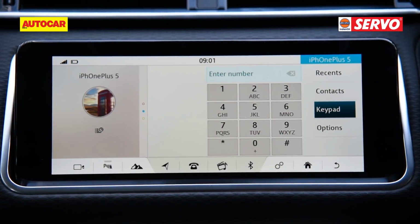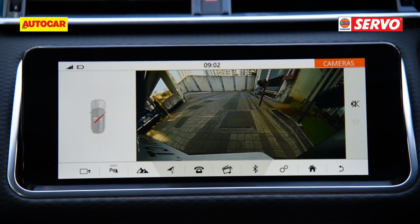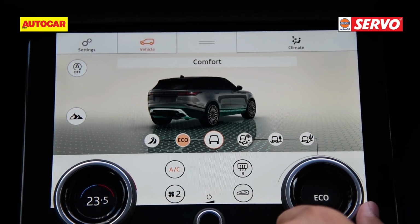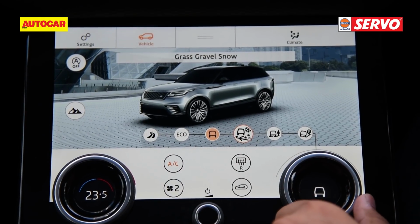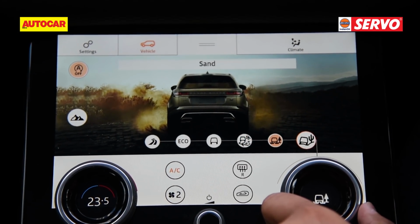The high-def upper screen controls the main functions like the hands-free telephony, navigation and audio systems, along with the reverse camera, while the lower screen controls the aircon and terrain response system. It is another stunning piece of design. The vivid display with ultra-sharp graphics housed in a smartly angled polycarbonate panel looks truly high-tech and unique.